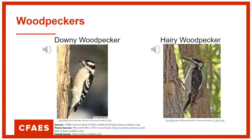So that's the type of area that they're gonna prefer the best. These woodpeckers feed mostly on insects as well: ants, wasps, caterpillars. They'll eat seeds and berries. You'll see them at your bird feeders too, after those seeds that you put out. Sometimes they'll eat the larvae of the wood boring insects as well, the wood boring beetles and insects and things like that.